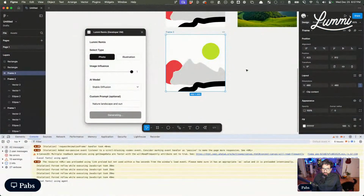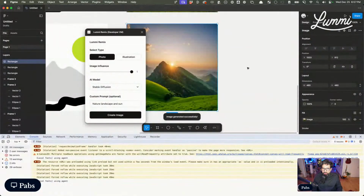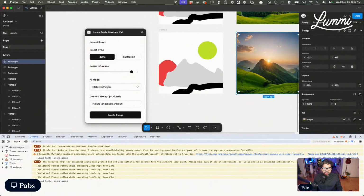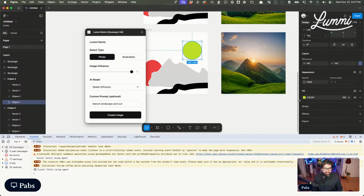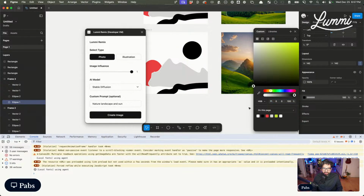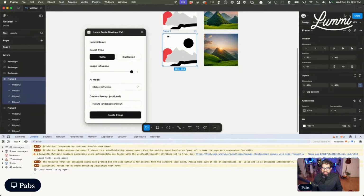Let's go back over here. And by the way, to create this, I'm using Cursor. So maybe we're going to be making some changes over here. Wow, it's totally ignoring this circle. It's not saying, let's turn this into a sun. It's just totally ignoring it. Maybe if I change it to, screw it, just put black. And let's see if that helps.